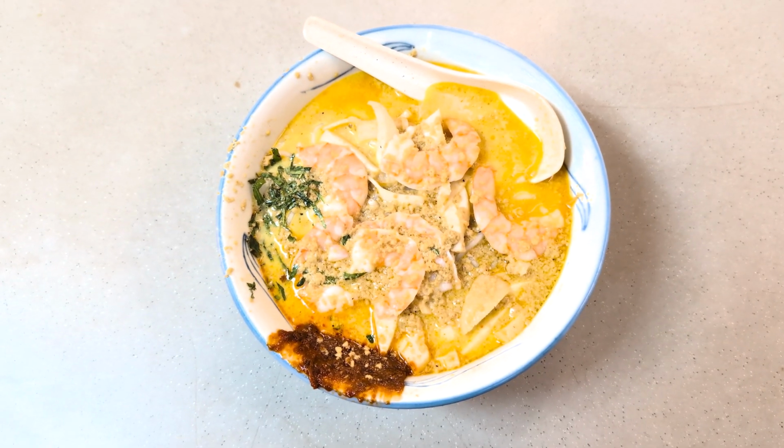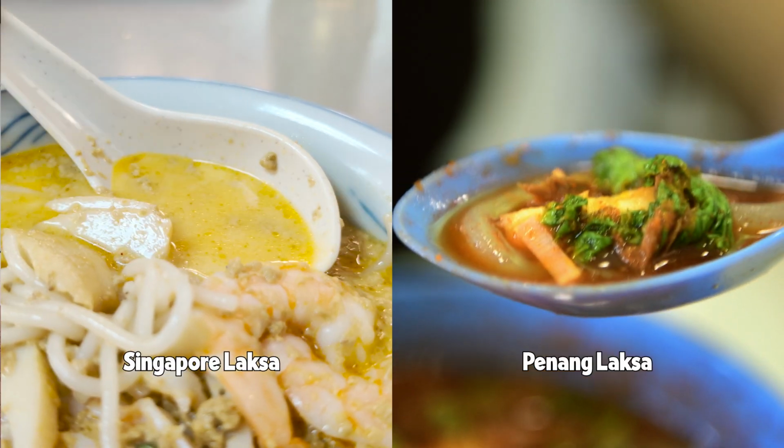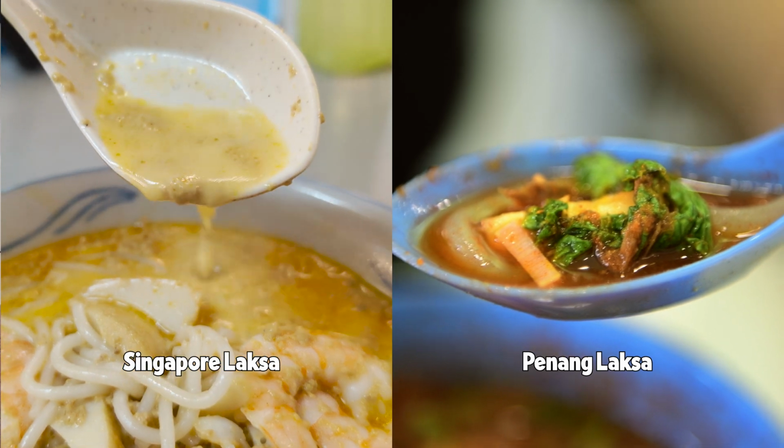We ordered this huge bowl of Janggut Laksa, the Singapore Katong Laksa. The first thing you notice is the colour of the laksa gravy, and it's so different from the colour of the Penang Laksa. This gravy is more towards the yellow instead of orange or red, and it gives me the impression that there's a lot of coconut milk inside.